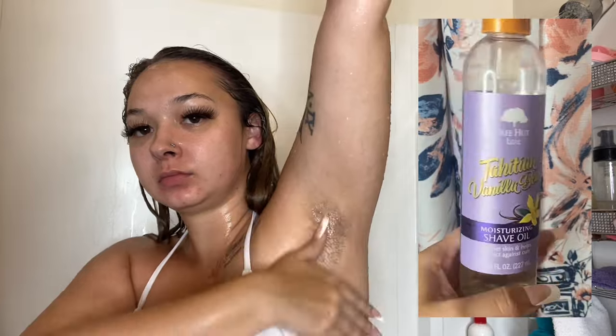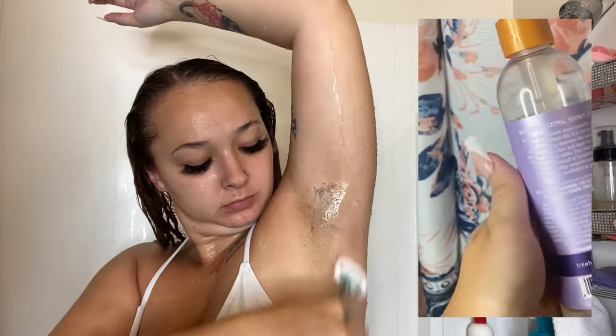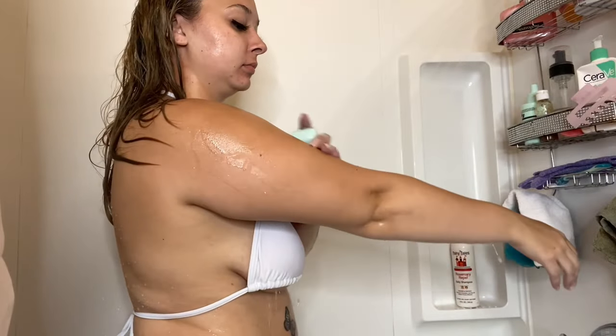For my underarms, I like using a shave oil, and also for my downstairs area, just because I feel like I can see what I'm doing. And as you can see, a girl really needed to shave, for real. Then my technique for shaving my arms is the same as for my legs, just shaving up and down without stopping, shaving with and against the grain.